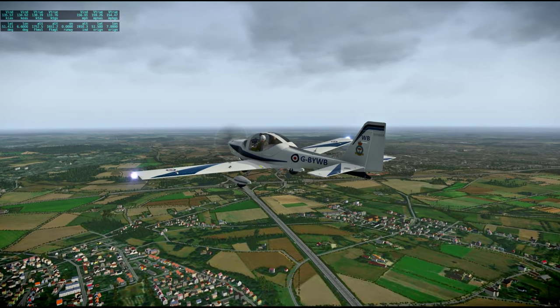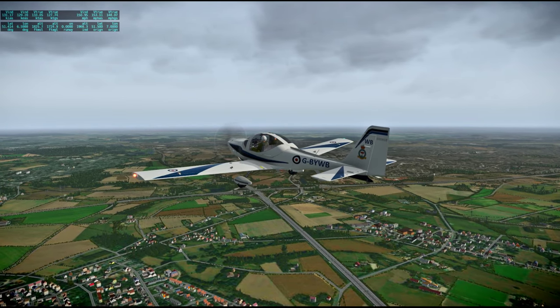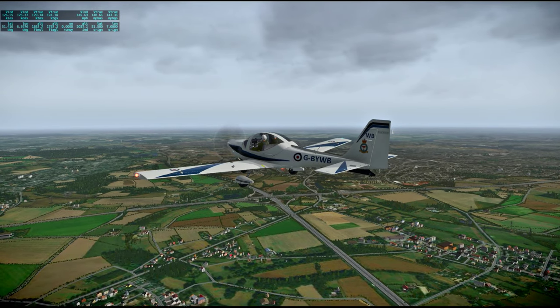Let's get some of this mail down. Okay. Negative. Well, if you're at head crater now, we'll give you a radar vector. Stand by.